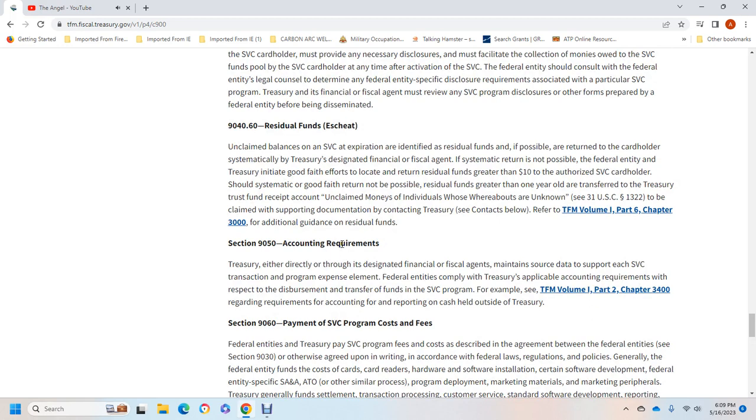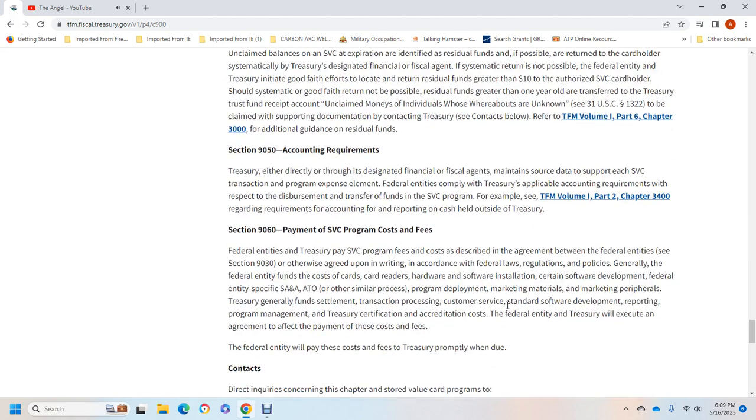Section 90-50, accounting requirements. Treasury, with the designated financial official agent, will maintain the stored value card transaction program expense elements. The federal agent must comply with the Treasury applicable accounting requirements for the protecting and disbursement of funds for stored value card programs. For example, the Treasury Financial Manual, Volume 1, Part 2, Chapter 3400, regarding requirements of accounting with the reporting of cash held outside of the Treasury.